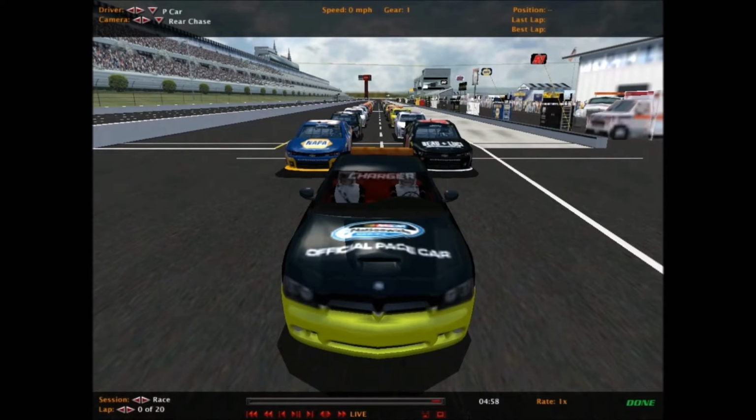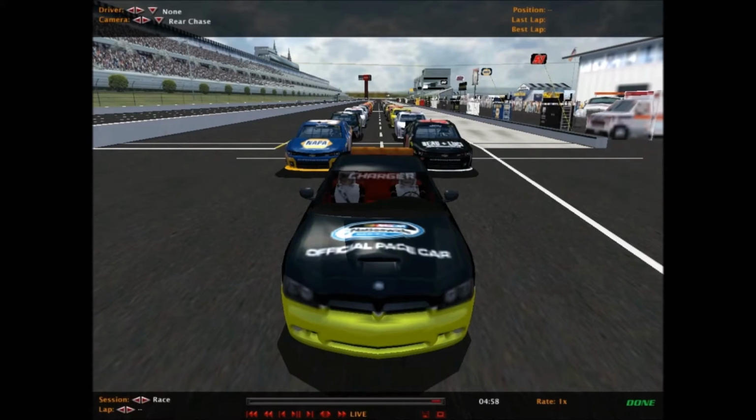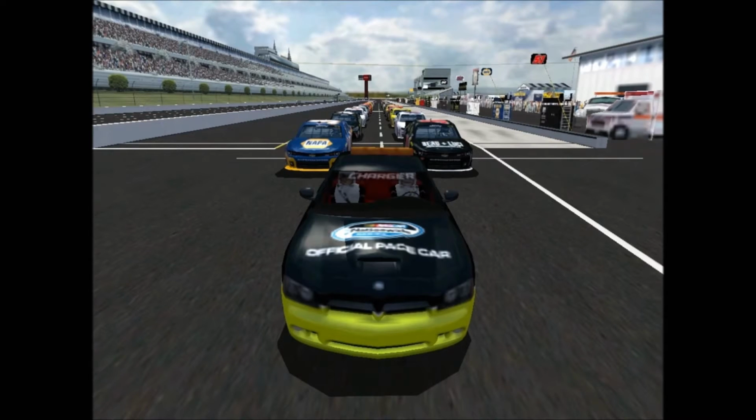Now, Pocono International Raceway, the Tricky Triangle. We'll be going to this track twice on the schedule. First time today, the second time will be in the chase. So, get ready for that.